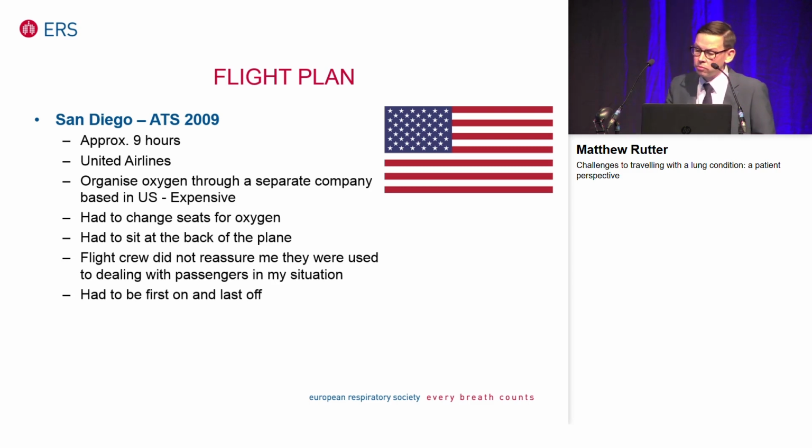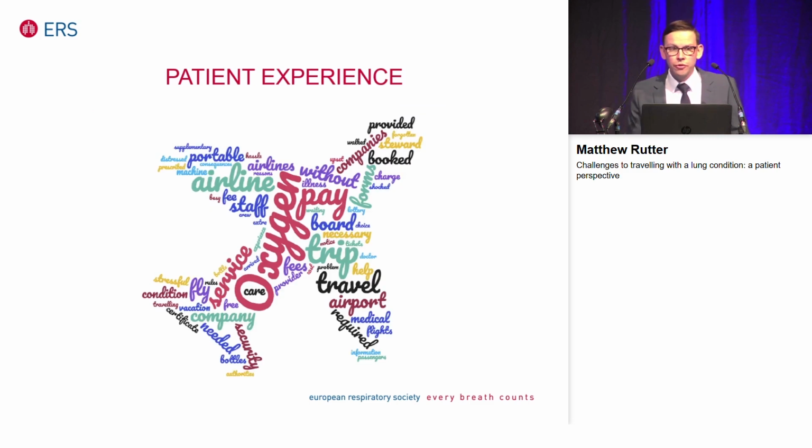This is a word cloud of the European Federation of Allergies and Asthma Patient Association, or EFA. And these were some of the prominent things that came out from the patient experience there. But I'm going to read you some of the excerpts. So this is where it gets a bit more serious.